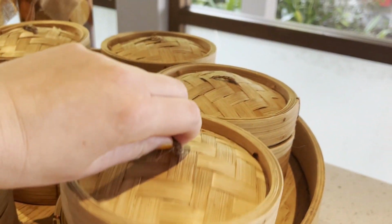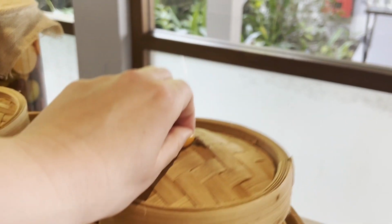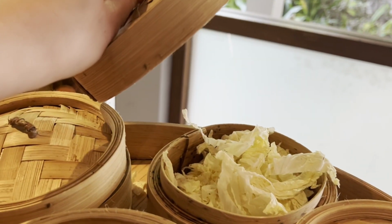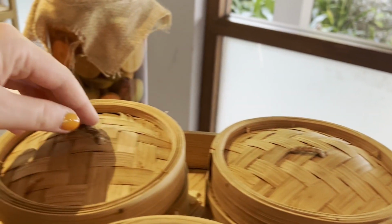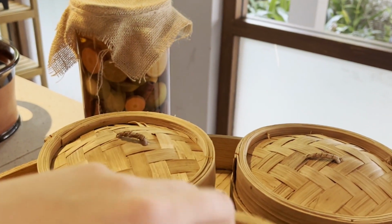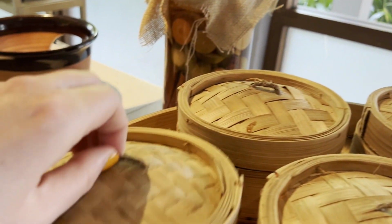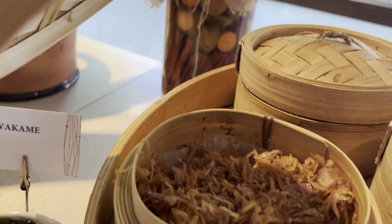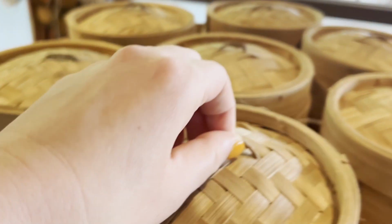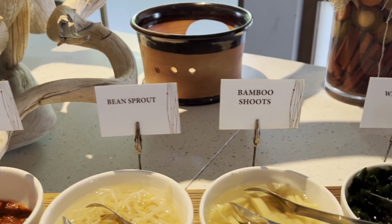Fresh bean sprouts, carrots, cabbage, spring onions, fried onions, or pak choy. You can also add some wakame or bamboo shoots to your miso soup.